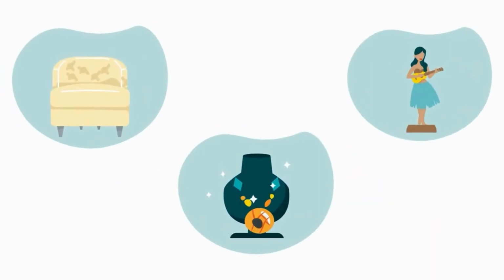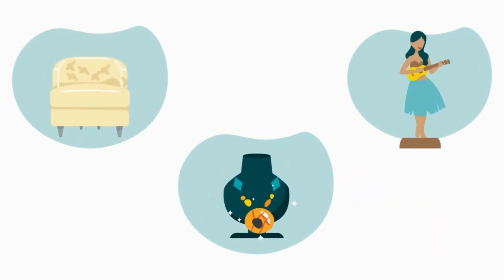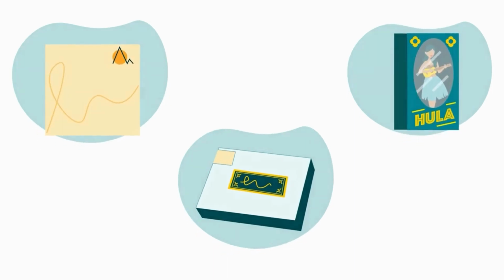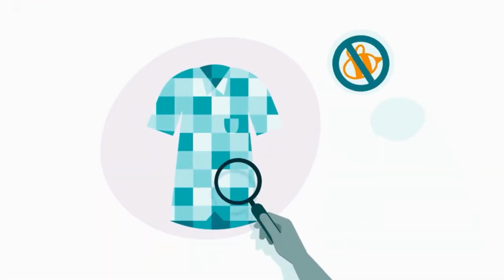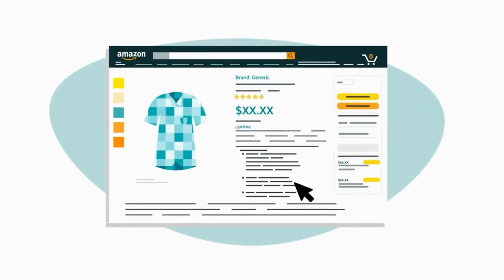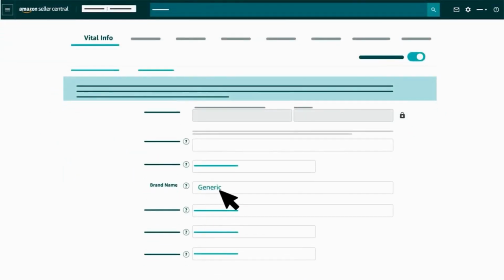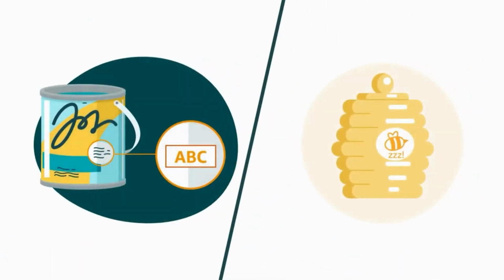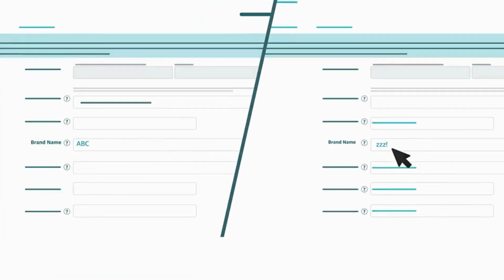If your actual product can't be branded because it's furniture, jewelry, or something similar, your packaging needs a permanent brand name or logo instead. Products can also be sold in the Amazon store without a permanent brand name or logo. These non-branded products are listed by selecting or entering generic as the brand value in Seller Central rather than a brand name. But if your products do have a permanent brand name or logo on them, make sure you include your brand name when you list.